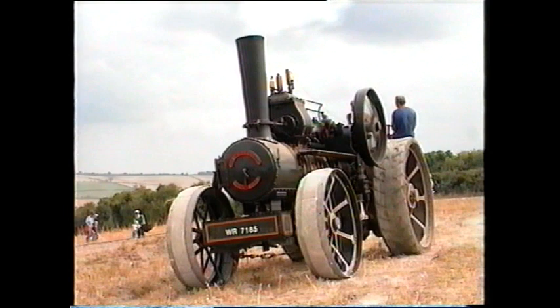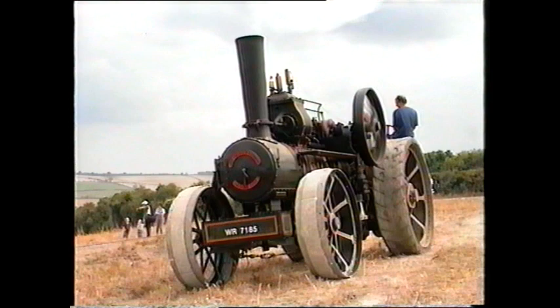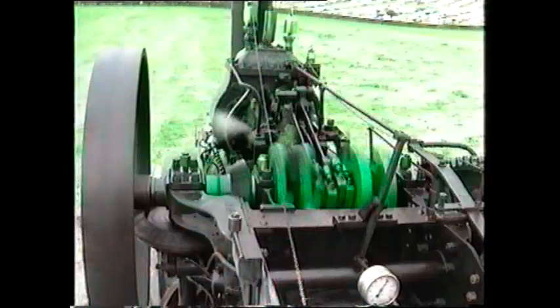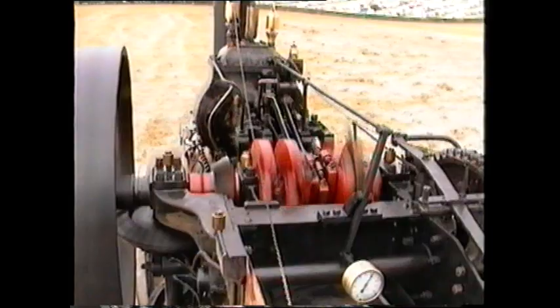Working with the cultivator at the top of the field was the Fowler BB1 number 15164. The engine had appeared at the 1991 Great Dorset Steam Fair in a derelict condition. Built in 1918 and rated at 16 nominal horsepower, this BB1 spent its working life in the Yorkshire area.